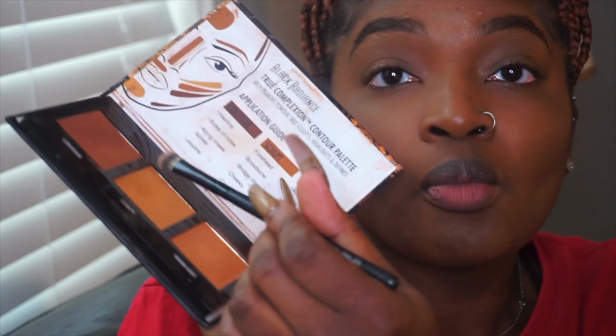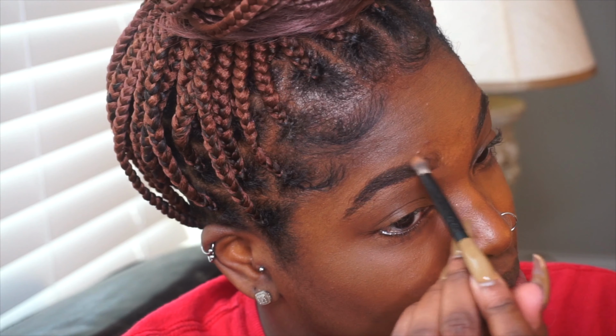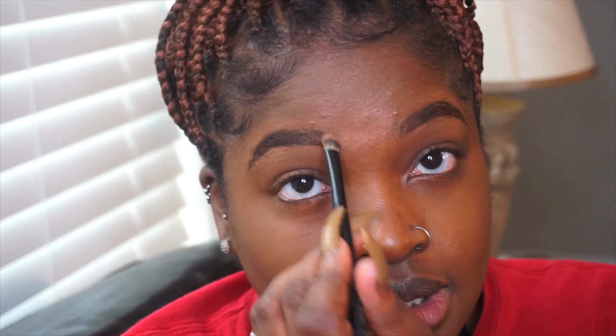This is a trick that I saw Jackie Aina do, because I always feel like I struggle getting that little ombre look at the tip of my brow or the end close to your nose or whatever. And so she showed me that you can use bronzer and just make it go down the bridge of your nose, but you only need a little bit, just a little bit, and it'll help you do that ombre look.